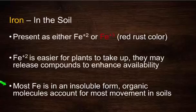Iron, around here we don't really typically see an iron deficiency, but it does happen more out in the Midwest where you have higher pHs. It's going to be present as either iron 2 or iron 3. So when you get that red color in your soil, you know you have plenty of iron. Iron 2 is easier for plants to take up. They may release compounds to enhance their availability. So a plant root might actually be able to release a compound to take this insoluble iron and turn it into iron 2 and then pull it into their system. So they have ways of getting that iron in your soil.